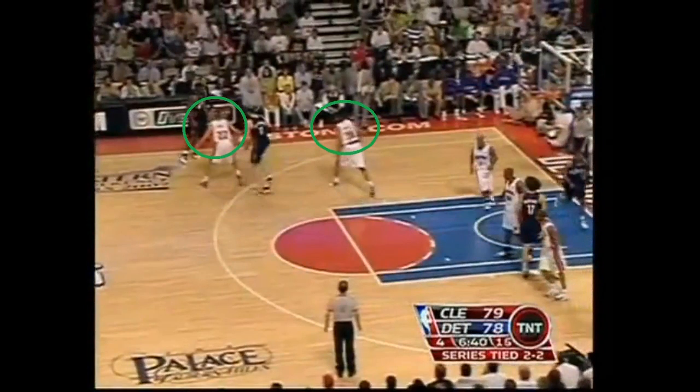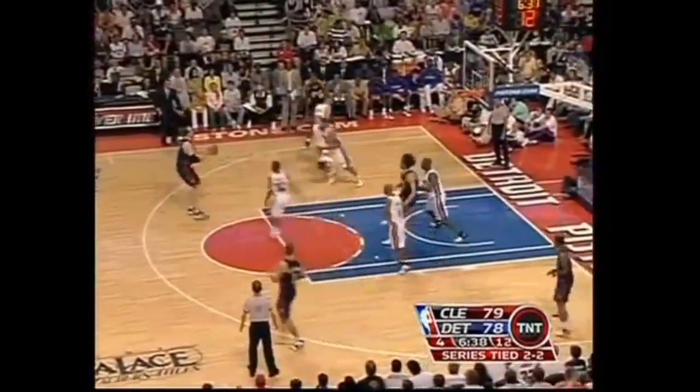And lastly, no breakdown is complete without some great ice defense, as Prince forces sideline, Wallace contains, and they force a long two.